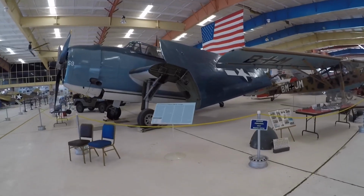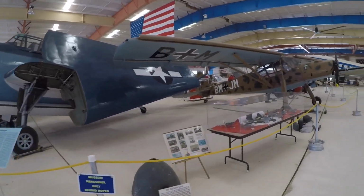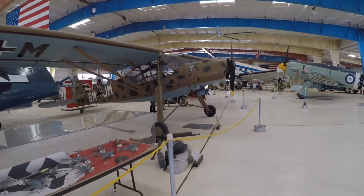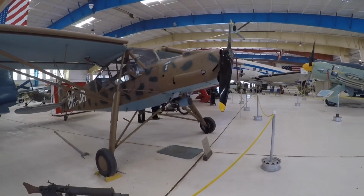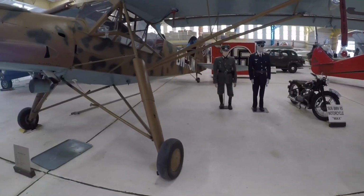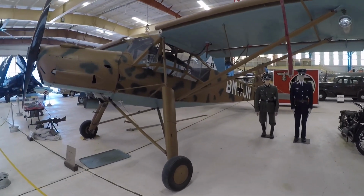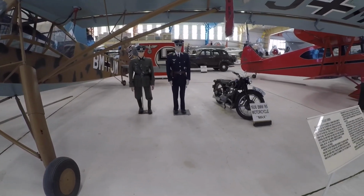One thing I've noticed as I'm walking around and looking at all these displays of military airplanes, military aircraft, is that these aircraft back then, they were small. The cockpit is so tiny. Oh, this is actually a Nazi aircraft, used by the Nazis, and you have two mannequins right here displaying their uniform.